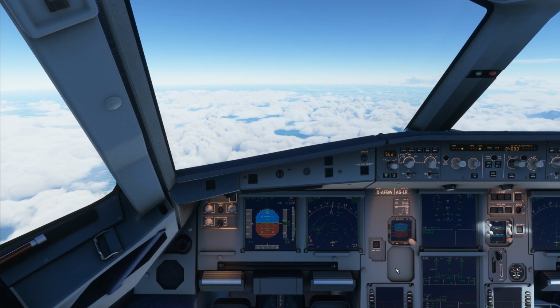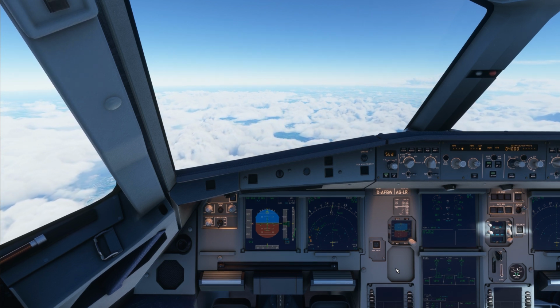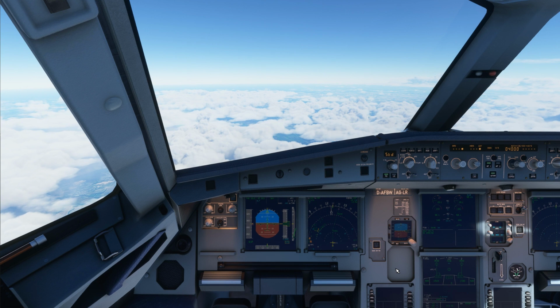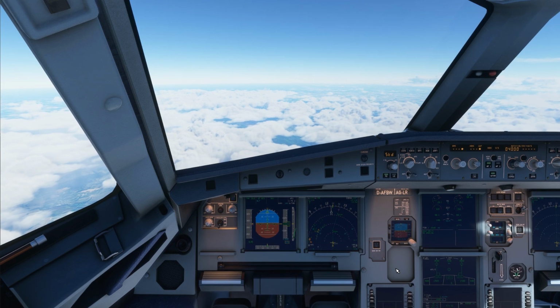So the approach briefing has been done. Transition level today will be 12,000 feet here, and we're aiming to go down to 4,000 feet for the initial approach, and then do the step down on the Rnav, and then hopefully everything goes well to do a visual landing.